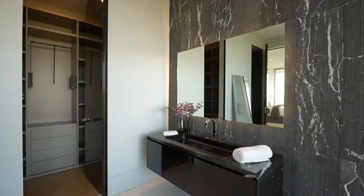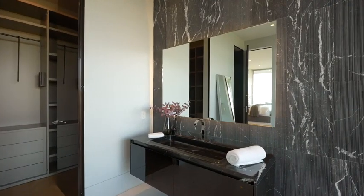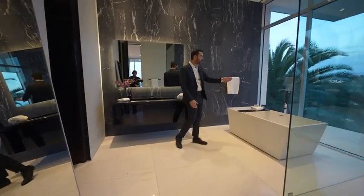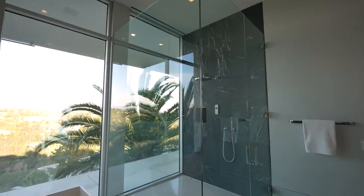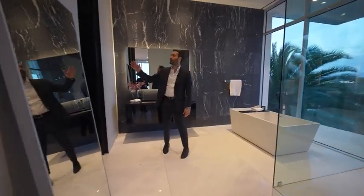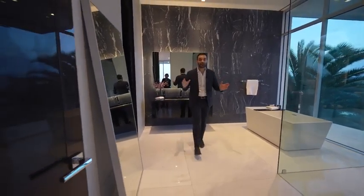Starts here, marble finishes, floating vanity with the same sink design, freestanding tub here with a chrome tub filler, walk-in shower, same darker stone is also used here. Of course, you have a walk-in closet, pretty much everything you need.